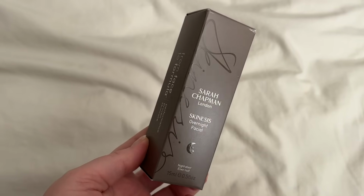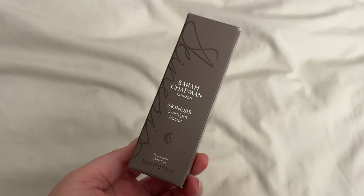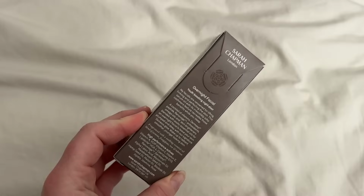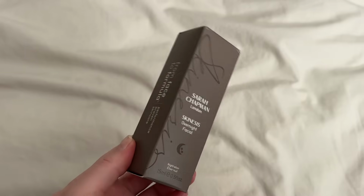What is going to be in here? I'm getting nervous. I really am. Okay, I believe I could tell from the box. This is Sarah Chapman, which we got something from in the Vogue calendar as well. This is the Skin Assist Overnight Facial. So a different product, which I'm very happy with.